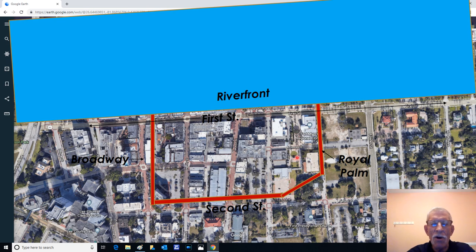The downtown area included in here, notice 1st Street, basically right along the river at that time. There was a row of officers' quarters along the riverfront.